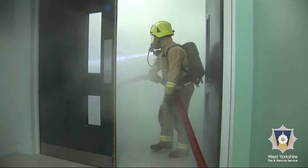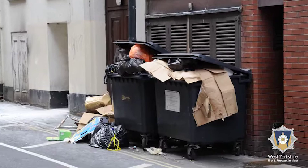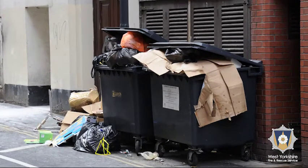Means of escape within buildings. It's key that people can escape a building if there is a fire, and therefore corridors and staircases need to be kept clear of anything in terms of combustible material or anything that will impede somebody's means of escape from the building. It's vital that people can escape should they need to do so.